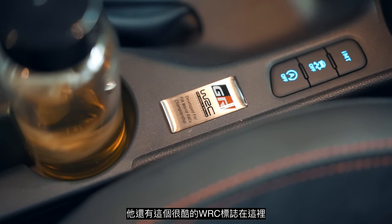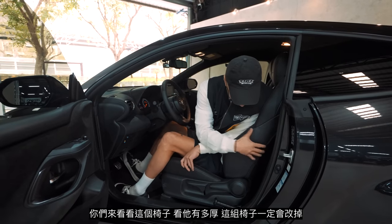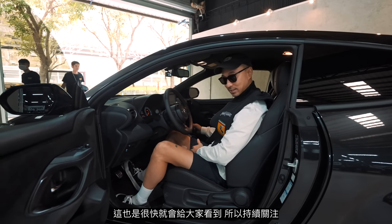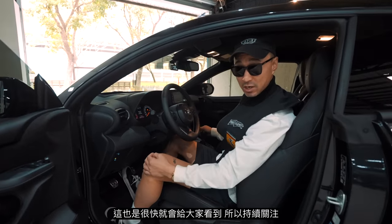It's quite cool. But if you look at the seats, look at how thick this shit is, right? Look at how thick these chairs are. These chairs gotta go. These chairs absolutely gotta go. So that's coming very soon. And everybody just stay tuned. We're gonna do a bunch of stuff in this car.